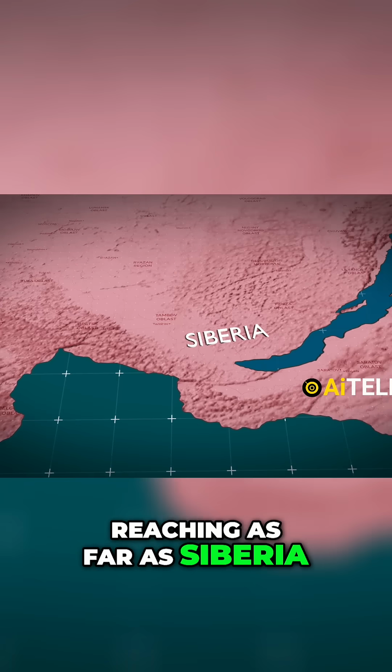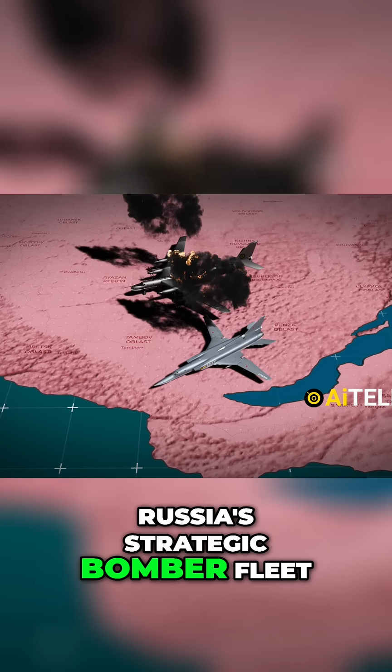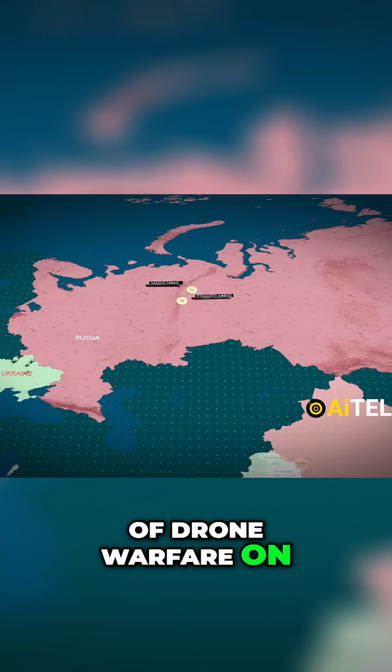Reaching as far as Siberia, the operation inflicted serious damage, reportedly destroying or disabling a significant portion of Russia's strategic bomber fleet. The strike marked a turning point, not only in the conflict itself, but in the evolution of drone warfare on the modern battlefield.